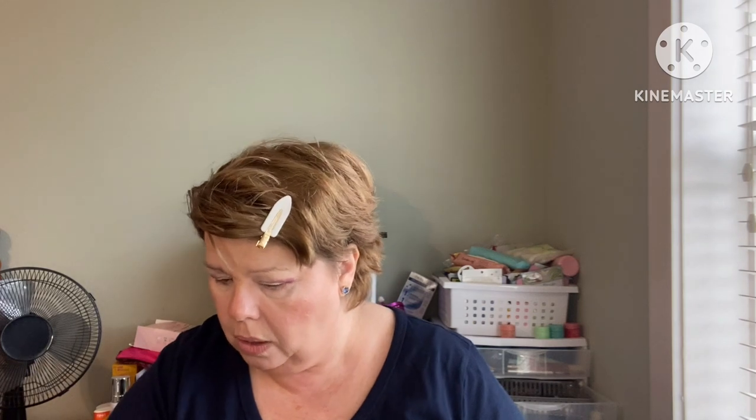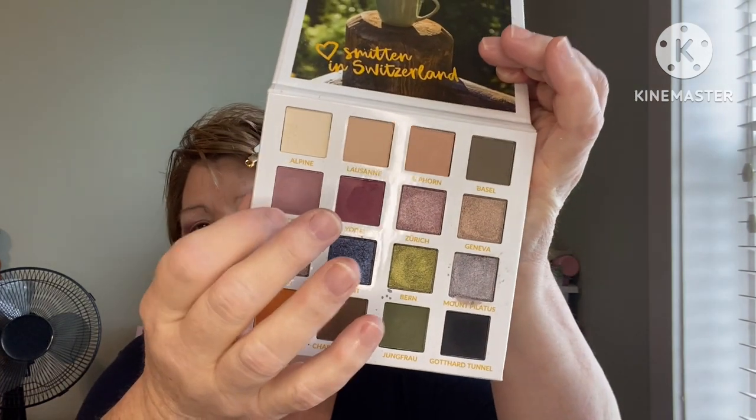Now, I want to go in with a fluffier brush, and I think I'm going to take this, I think it's called Lucerne color here, and I'm going to kind of go into the crease and the transition a little bit, but I want a fluffy brush. This one may be too fluffy, but we're going to try it.